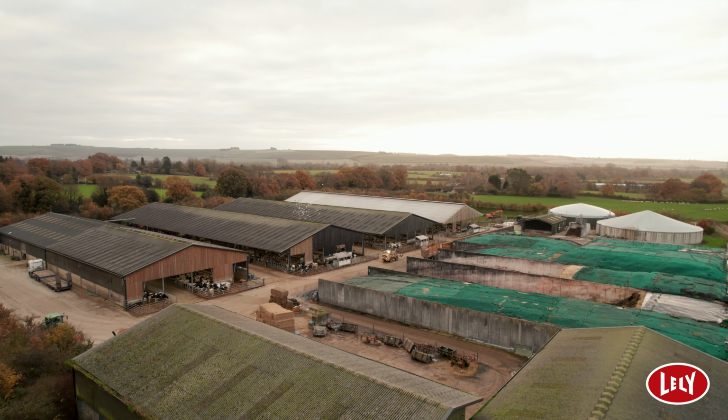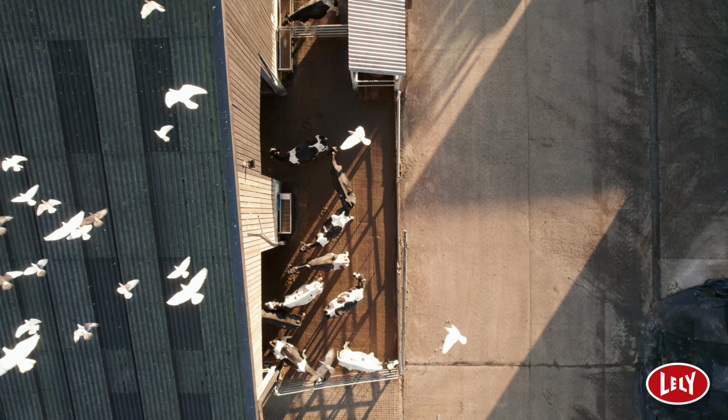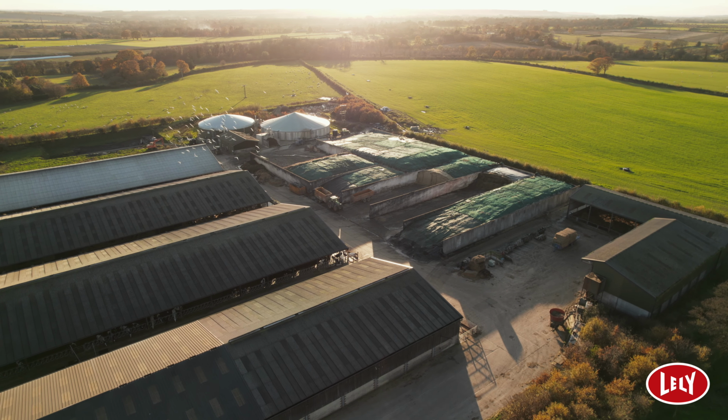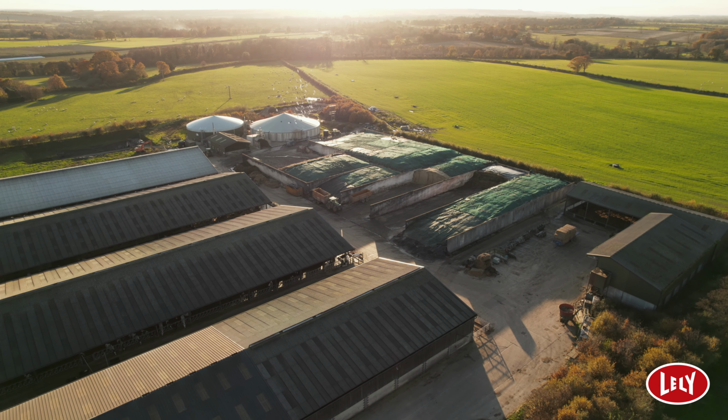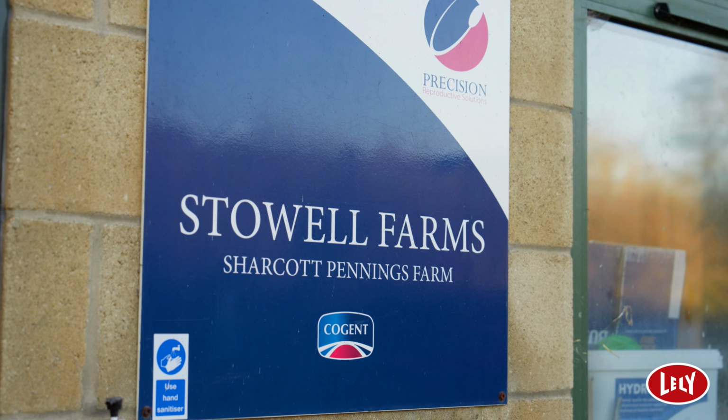The infrastructure was put here about 10 years ago, newly built on a greenfield site, in which they chose a 38-point internal rotary parlour with collecting yard. The system we felt wasn't really right for the farm for moving forward. The replacement rate was a bit too high and we weren't achieving the yields that we wished we were achieving from the cows.